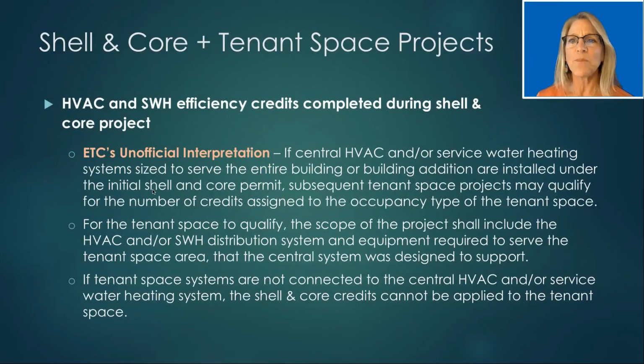There's a similar scenario if the shell and core project includes a central HVAC or surface water heating system that complies with one of the efficiency credits. If the central HVAC or surface water heating system is sized to serve the entire building or building addition and is installed under the initial shell and core permit, then subsequent tenant space projects can qualify for the number of credits assigned to the occupancy type of the tenant space. So similar to the envelope and air barrier credit that we talked about earlier.